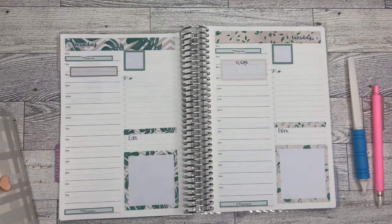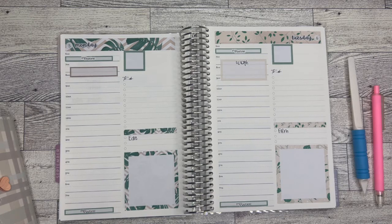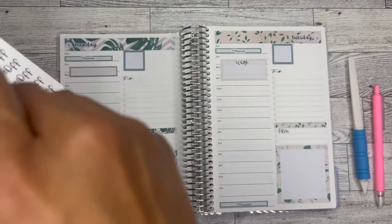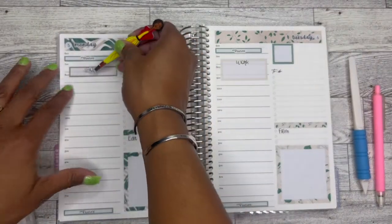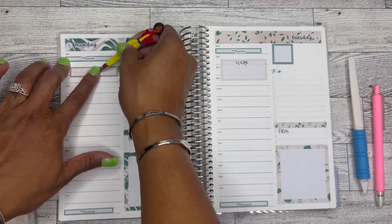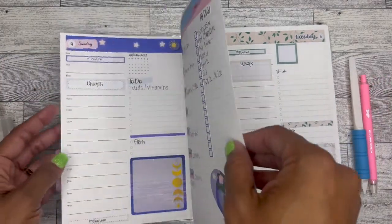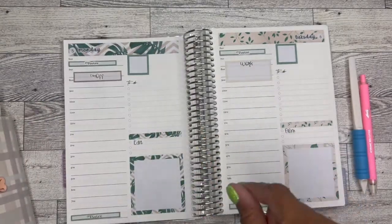I think I have some in the leftover stickers that I had already printed. Do I have a day off? Yes, I do. Okay, so here is a day off sticker. I don't know if I have any plans for Monday. No, not yet.